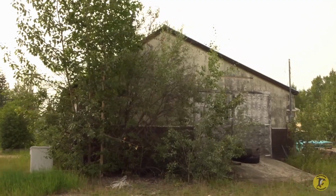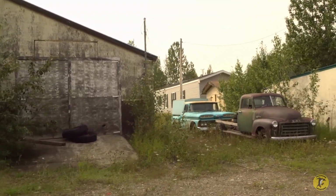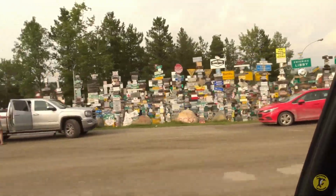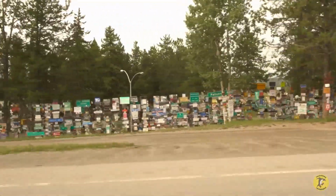There's a good little Yukon scene. The old garage with the old truck. Say goodbye to the Sign Forest and Watson Lake. That is a big sign forest, eh?